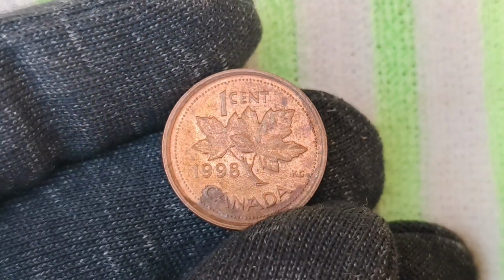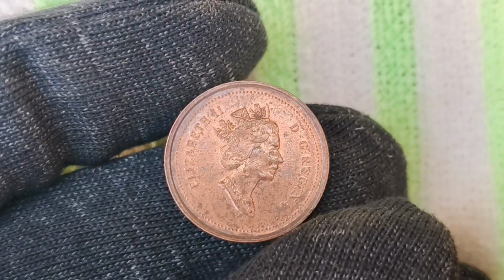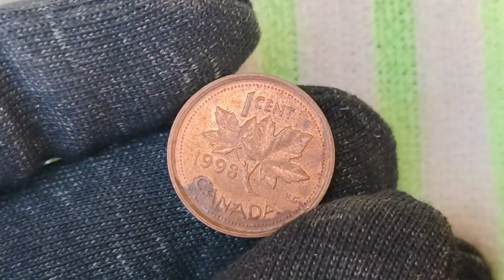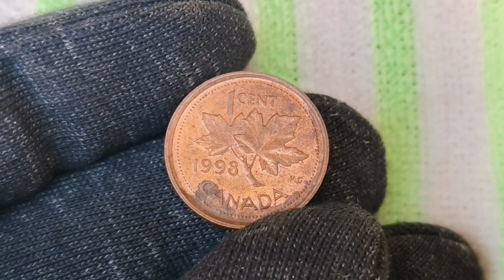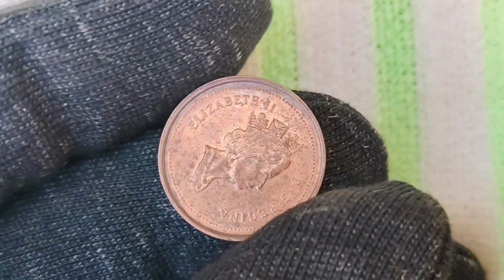Another factor that can significantly impact the value of a coin is its condition. If a 1998 Canadian 1-cent coin is in pristine, uncirculated condition, it can fetch a much higher price compared to a worn-out, damaged coin. Collectors are always on the lookout for coins that are in top-notch condition, so keep an eye out for any 1998 cents that look like they just rolled off the mint.